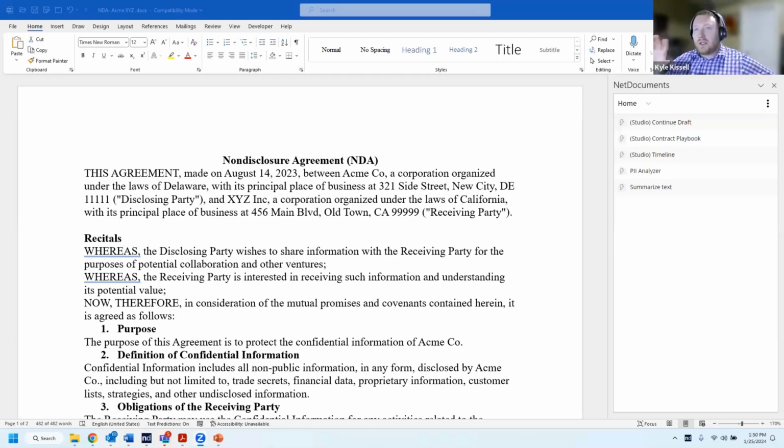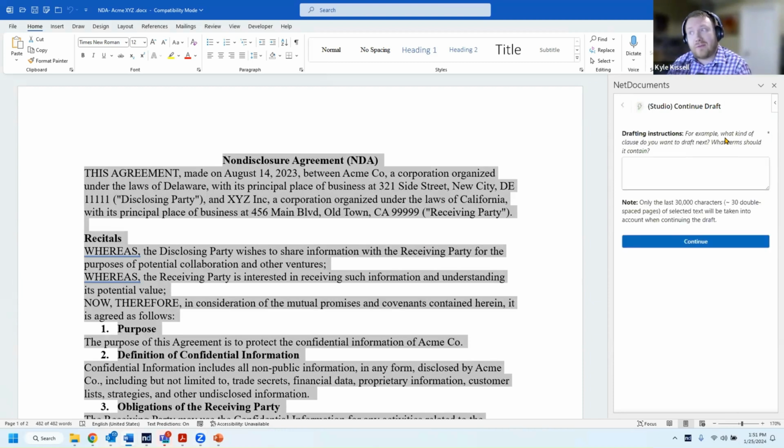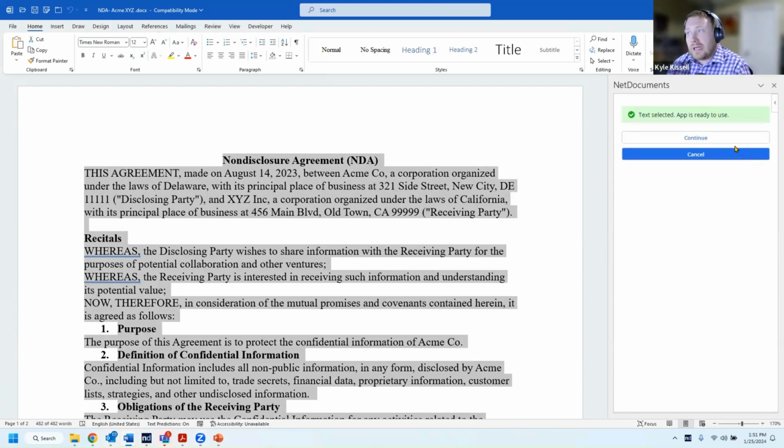The first of which is one of our studio apps. And Nikki, we talked about this at the beginning of our previous conversation. As we look at Microsoft Word, we can see I have a non-disclosure agreement that we need to review. We don't have the time on this call to review this entire NDA. Fortunately, with the power of generative AI, we can do this quickly and easily wherever we're working. So we can select our document. We can run this against a playbook. We have our KM team that has defined a set of policies around non-disclosure agreements.